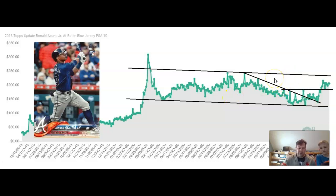So his PSA 10 is $185. PSA 9 is $55. So I'm looking for his PSA 9 to still kind of make its way into that $60, $65 range. So I think there's still a little more upside for the PSA 9. It has outperformed in this recent run here, but it looks like Mr. Acuna for the time being has put in a bit of a bottom and is making his way to the top of the range.